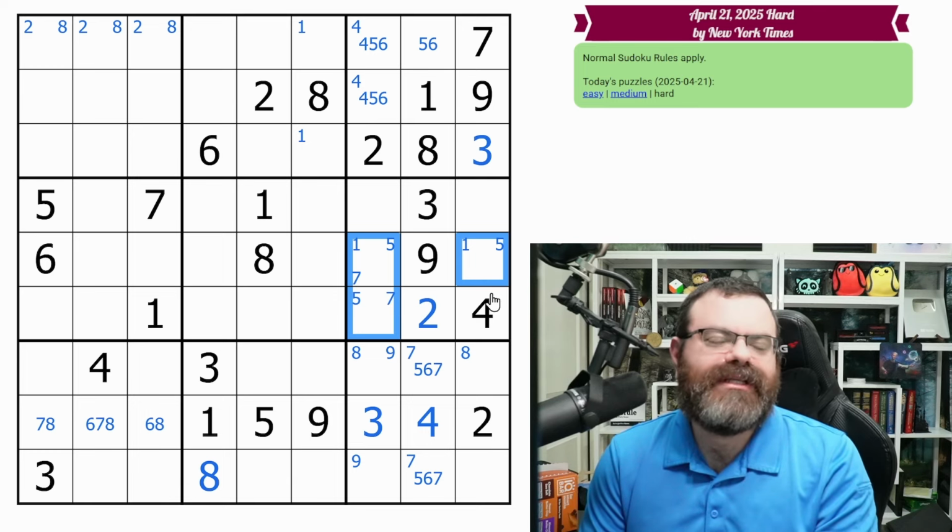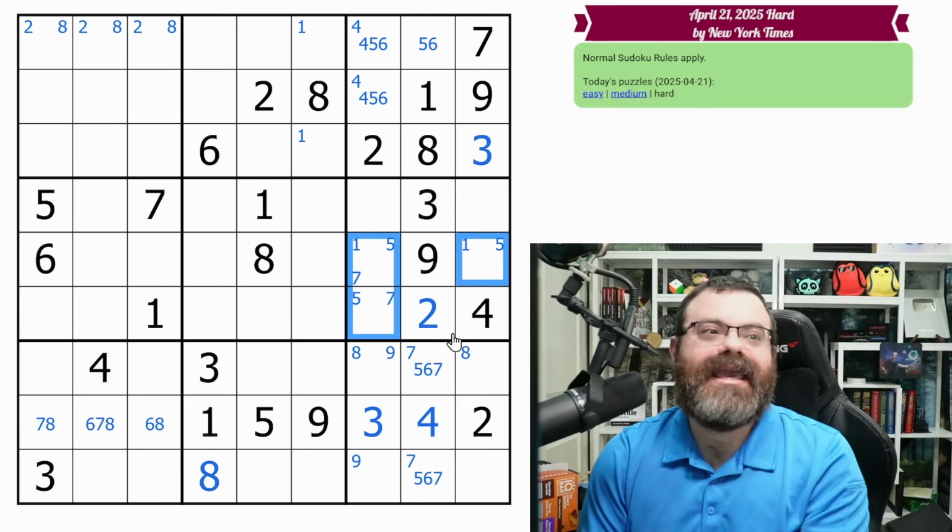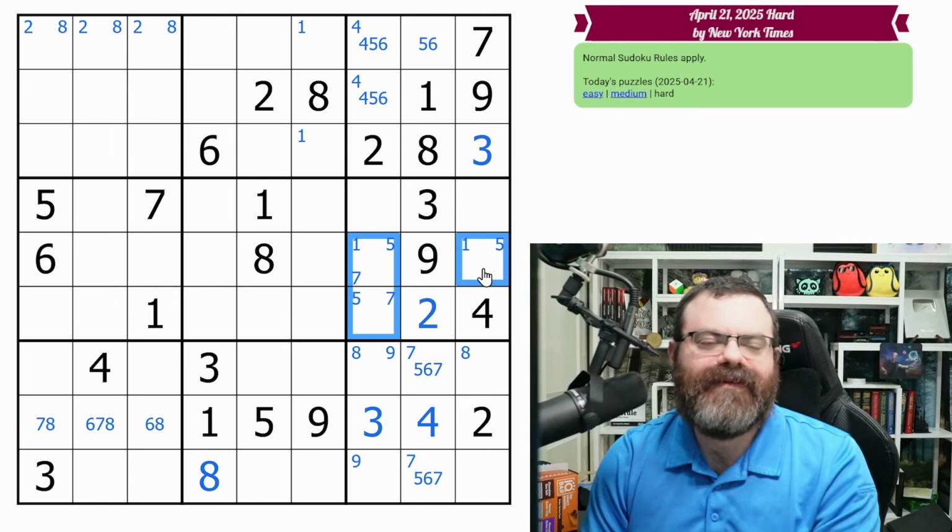So one of these three needs to be a 1 because the subset needs to be 1, right? It's not like it can escape out of here. We're talking about the box. So one of these three needs to be a 1, one of these three needs to be a 5, and one of these three needs to be a 7. And so if in 3 cells I need to place a 1, 5, and 7, I can't place anything else. So this is a 1, 5, 7 hidden triple.